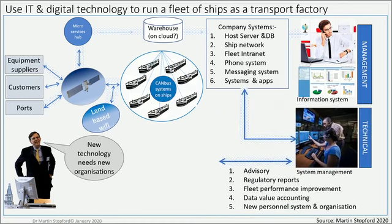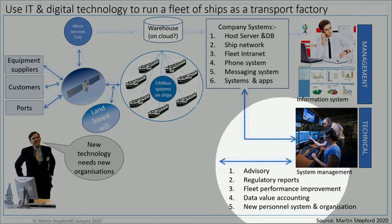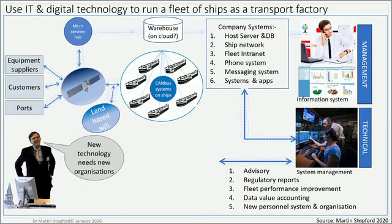These companies are likely to have a lot more people working away on their systems and doing all these jobs here: the advisory, regulatory, fleet performance, data value accounting, new personnel systems. And I think this will create a terrific opportunity for rotating the personnel around this system so that people do a bit on the ship, a bit in the office, a bit in the management. Why not have technical people do a stint on the ship? I think that's the sort of future we're looking at.